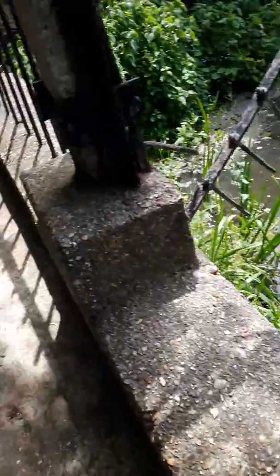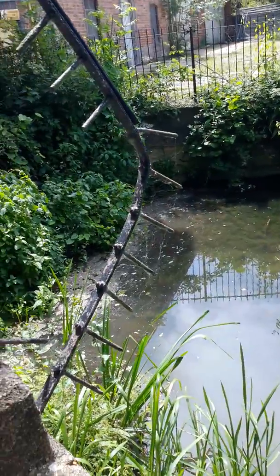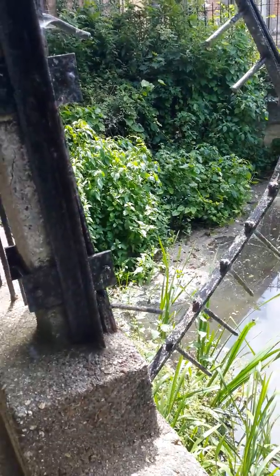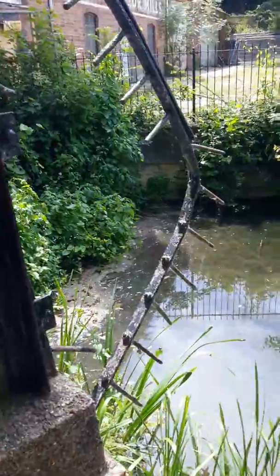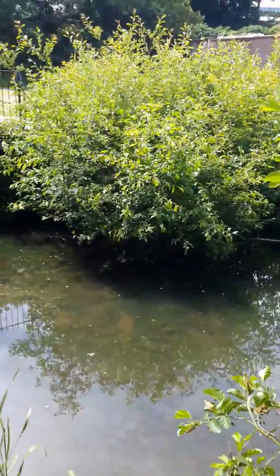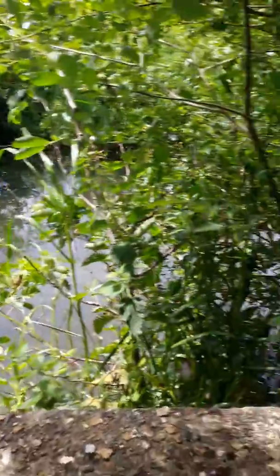And here's the mill and here's the river, and as you can see it's got a lot of water which is running around, and you can hear the sound of the tiny waterfall that's all overgrown with all the weeds and everything. Again, due to cutbacks, things are not looked after so well. Shame, because it's a beautiful place and people come here to go fishing as well.